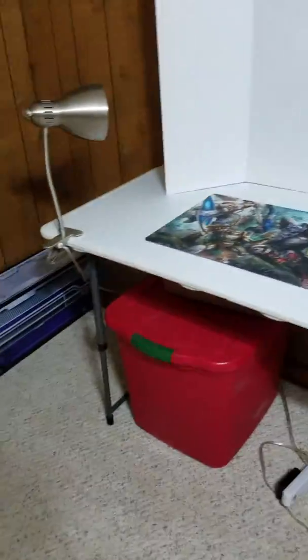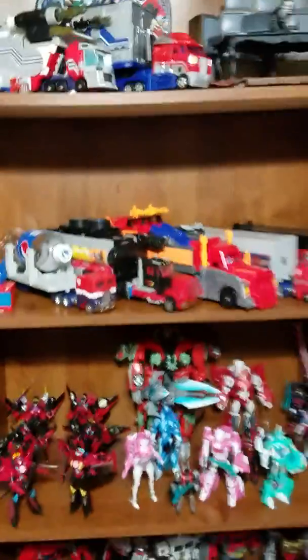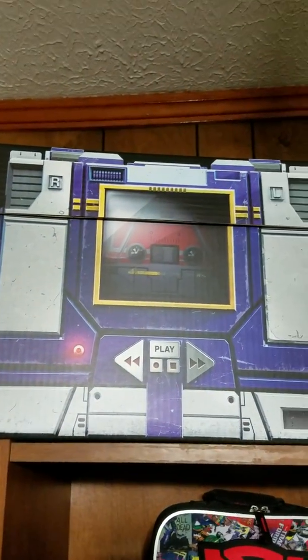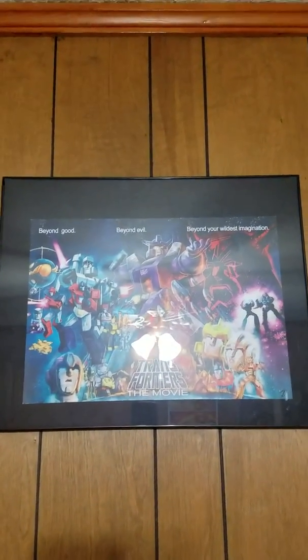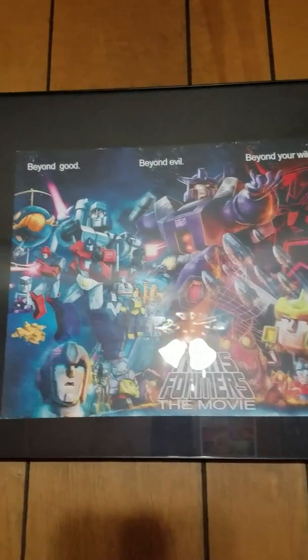But we'll move over here, and there you see that's my recording space. We're going to start at the top here on my collection. There you see the other half of those boxes. I got the Soundwave box right there. And almost forgot, before we get to that, let's look at these. I have these great prints that I got from Jean-Paul Beauvais. They're pretty cool. This is a nice Star Wars homage of the original movie.